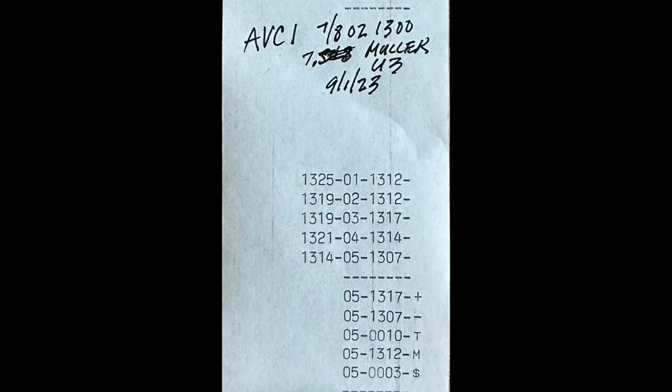Here is the chronograph tape from the Oehler chronograph. We took 5 shots through the chronograph. The fastest load was 1317. The slowest load was 1307. The extreme spread was 10 feet per second.